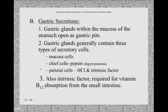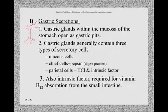So gastric secretions, obviously the stomach is going to be very important in terms of doing some chemical digestion. So to do this chemical digestion, we have these gastric glands that lie within the mucosa of the stomach, and they're going to open into these gastric pits. So the gastric glands are way down here, deep at the surface. And then they'll open up into these gastric pits that then open up into the lumen of the stomach here. So again, here would be the gastric gland, here would be the pit. And the gastric glands generally are going to contain three different types of secretory cells.